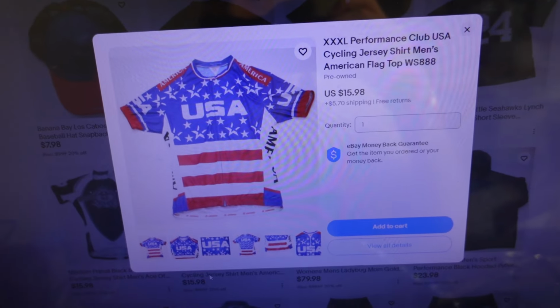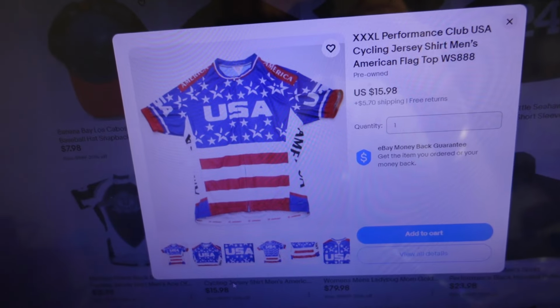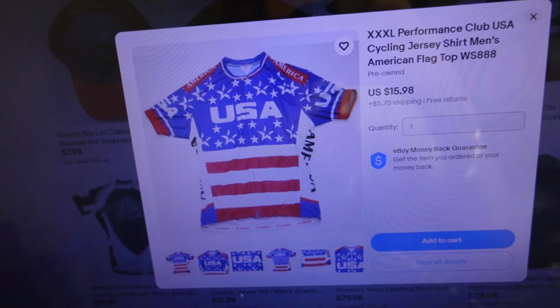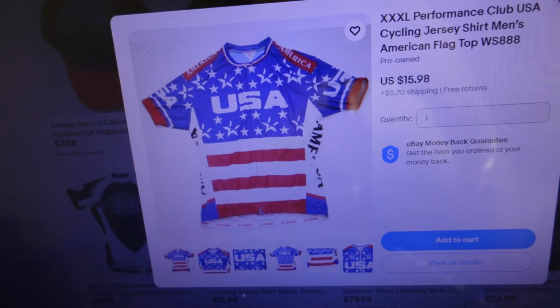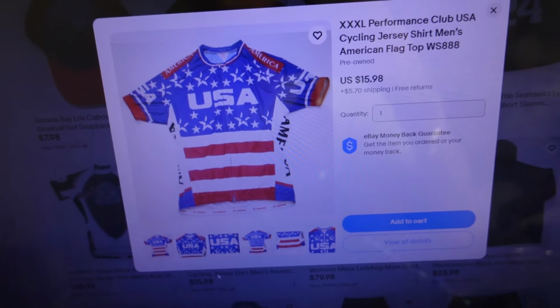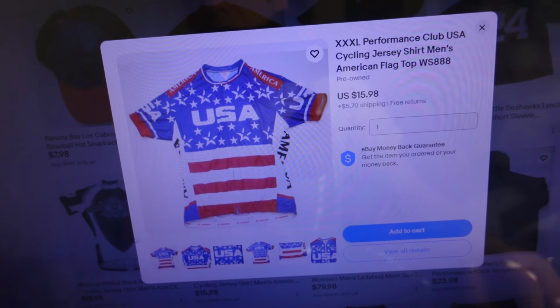I also got the 2 cycling jerseys I picked up yesterday. This one was actually size 3XL. Performance Club USA cycling jersey, has the American flag theme to it. Listed that for $19.97. It's on sale right now, marked at 20% off. The whole store is 20% off right now, so you can pick up some deals. That sale is going to run through the weekend.